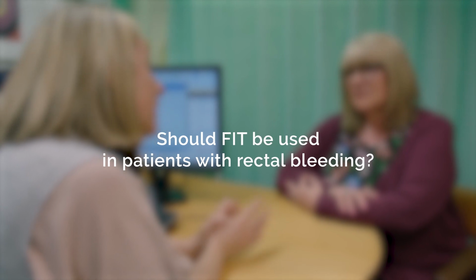With rectal bleeding, what our local data tells us is that FIT is still reliable, but it's important to counsel your patient that rather than sampling blood on the stool, which will obviously return a positive FIT result, they either sample a non-bloody stool or they sample the stool away from the blood. And in that way you can get a representative FIT result that tells us what's going on in the rest of their colon.